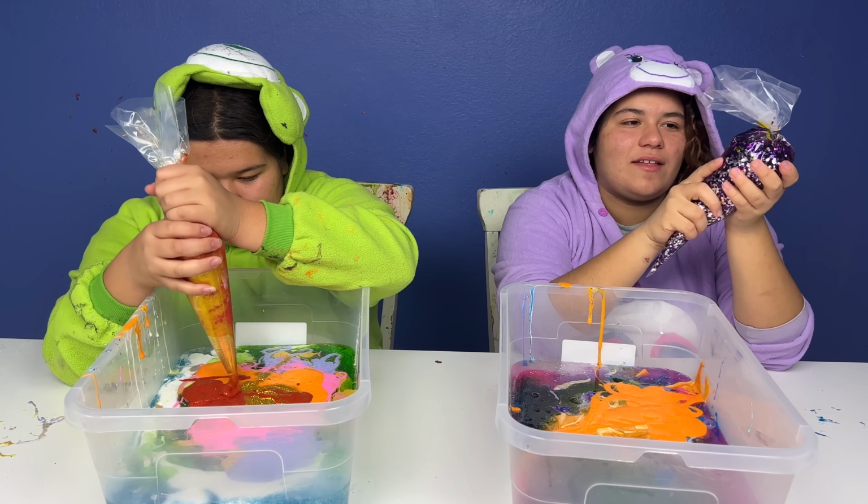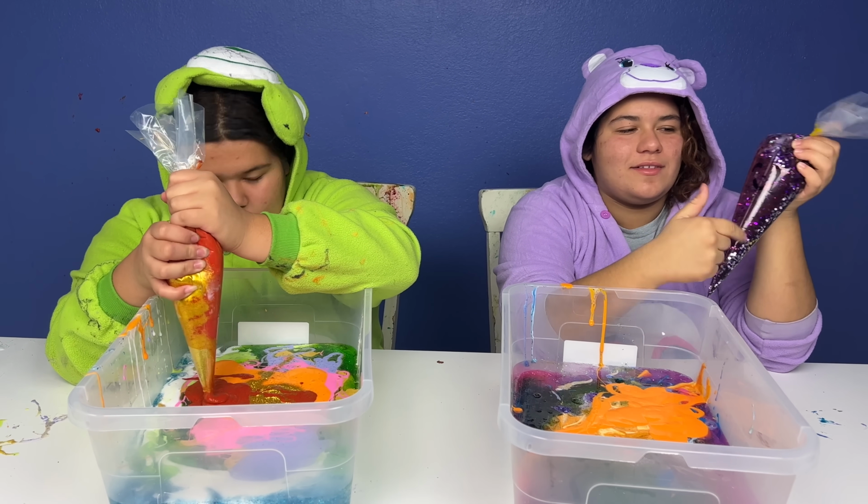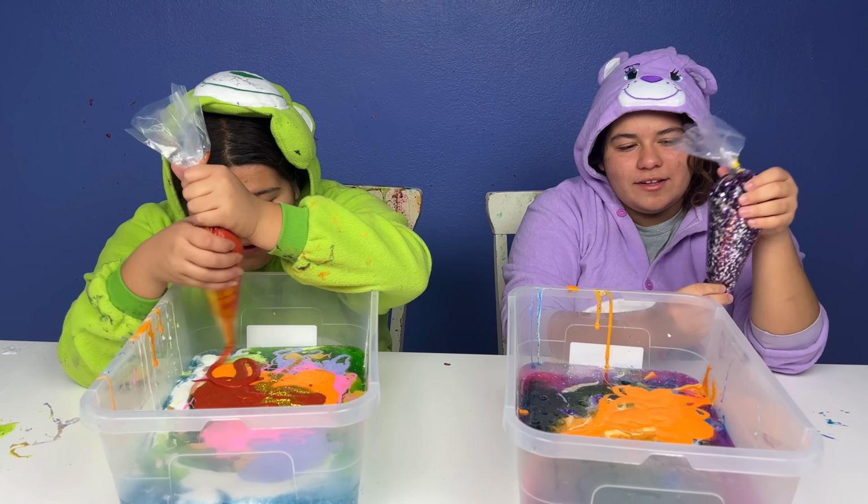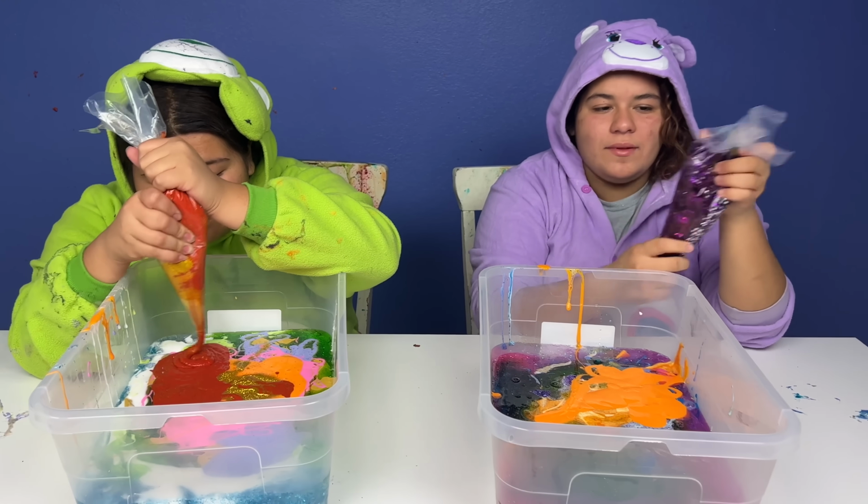You could barely see the face on this. And you drew it, like, down the line. What? That's because all the glitter is on this side. All the glitter is on the other side. That's why. Well, look at this, guys.